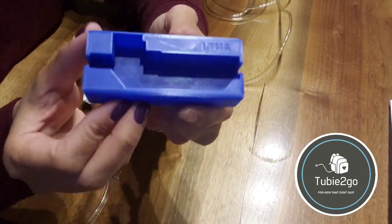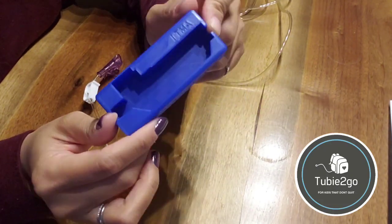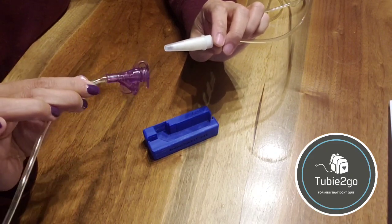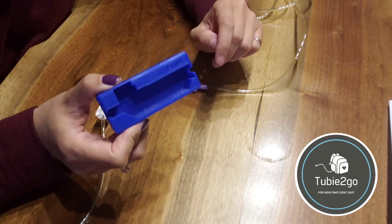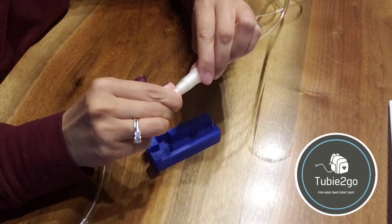This option is called a Tubieguard. It is a lightweight plastic container, you could call it, that holds a combination of a feed bag tip and an extension port. Currently, Tubieguards are only designed, and patent pending, for two different types of extension sets and tips: the Mickey and the Mini extensions, as well as the Infinity and Kangaroo set feed bags.